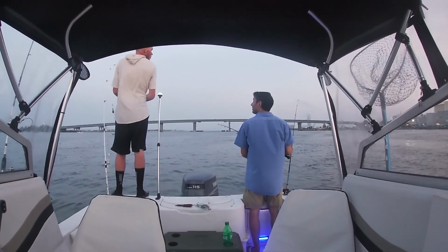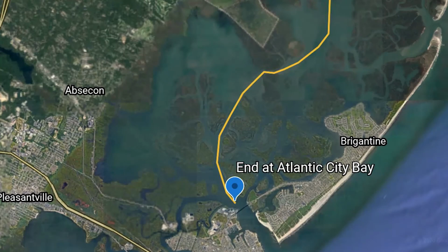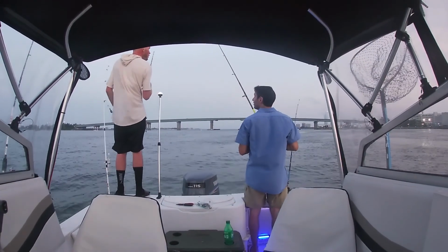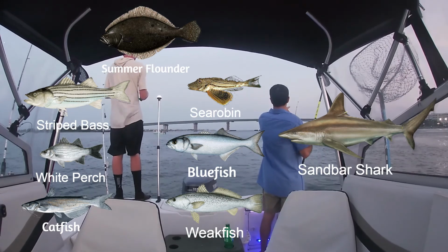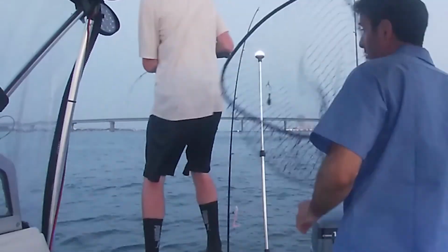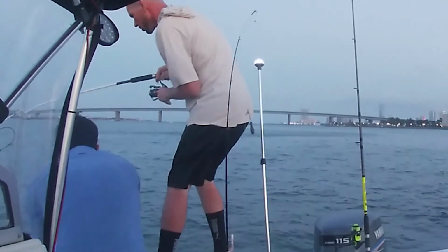After about 5 miles, the Intercoastal Waterway leads us to Atlantic City and the Absecon Bay. The water was really calm today, so it was a nice ride just as the sun was setting. There is a very diverse ecosystem here with too many fish to mention, but this year we're noticing a lot of flounder, bluefish, as well as young sandbar sharks. Sea robins are also very numerous and love stealing your bait.